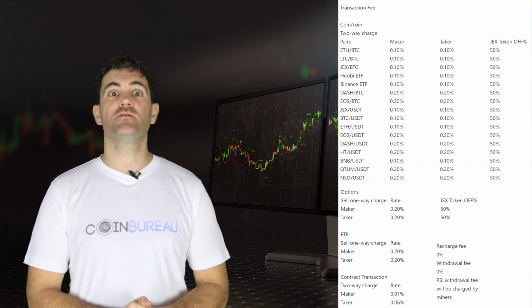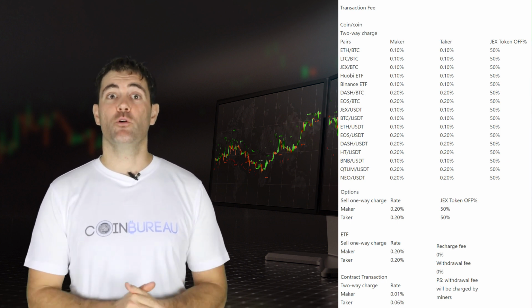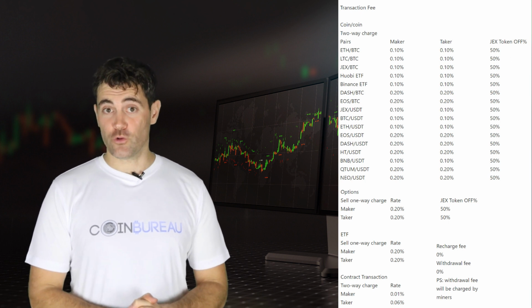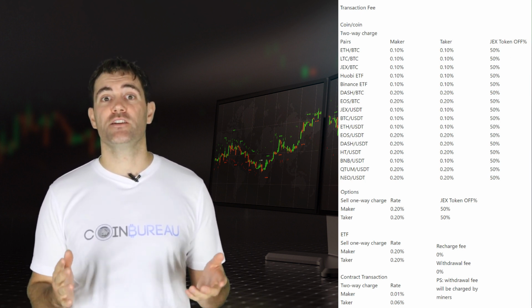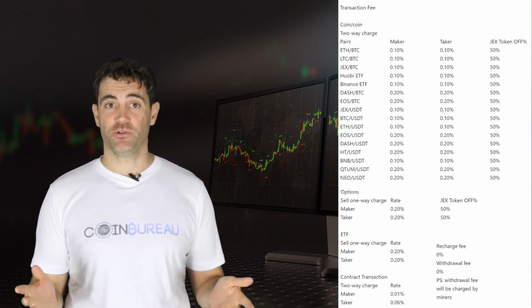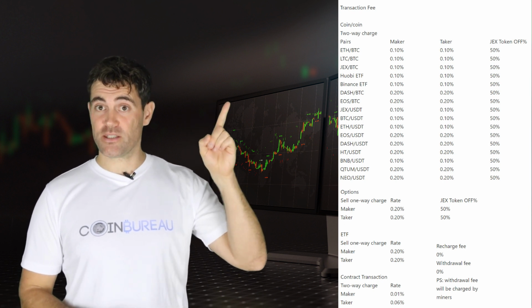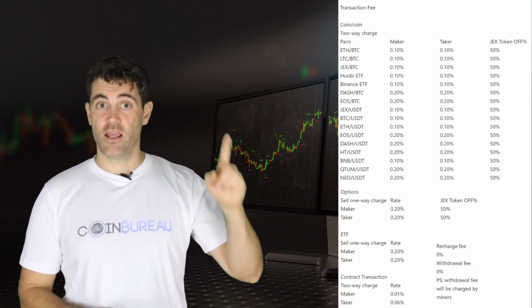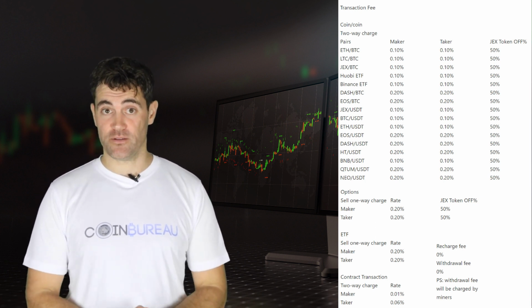Generally, with this model, those traders who provide liquidity to the exchange will be charged a lower fee or even earn a rebate. Unfortunately, at least for now, it seems as if the maker and taker fees at Binance JEX are all the same. This is the case for both futures and options. You can see the fees here, which range from 0.10% to 0.20%.